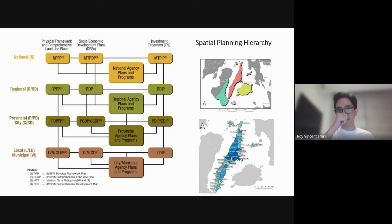As urban designers and urban planners, we're more focused on the physical framework plan, because as architects, landscape architects, engineers, we're focused on the physical side. So we will refer to the physical framework and comprehensive land use plans. Depending on where you are, your local community might have or might not have a CLUP, but definitely we have a national physical framework plan. I think it wasn't updated, and from last time I checked, there wasn't much drawings. It's more like descriptions of what to do. Where you have a lot of drawings is really the CLUP, because at that level, you can really design now.